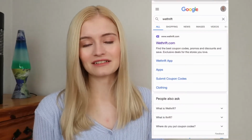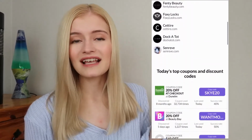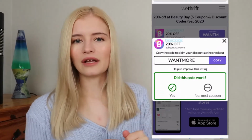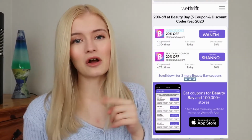So tip number 1 is check coupon sites for promo codes. When shopping online, you can search websites for promo codes while you're checking out your favorite items at the checkout to try and find more money. WeThrift is a great coupon website that shows lots of different coupon codes. I will show you their website here, and they have many different brands on there, and all you have to do is click on the coupon, then it is copied to your clipboard, then you can paste it into your promo code box on your desired website.